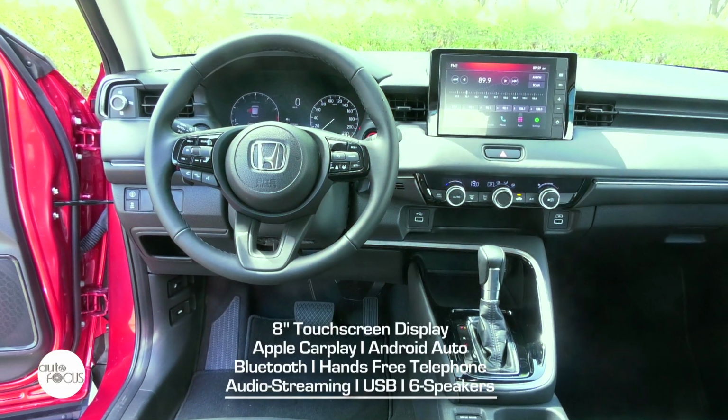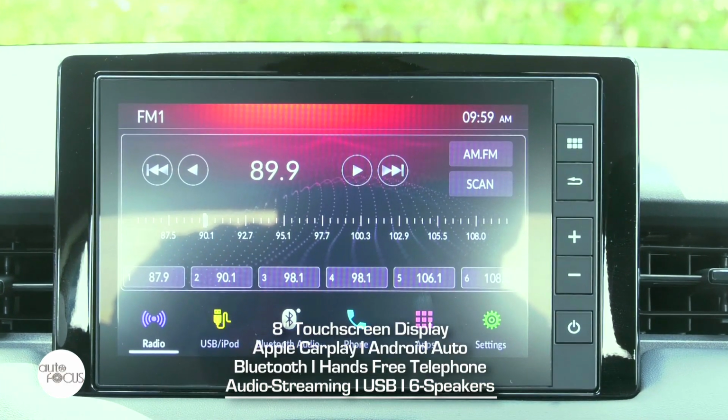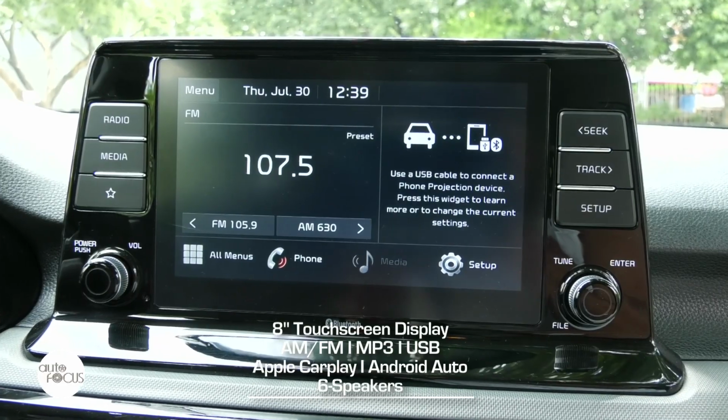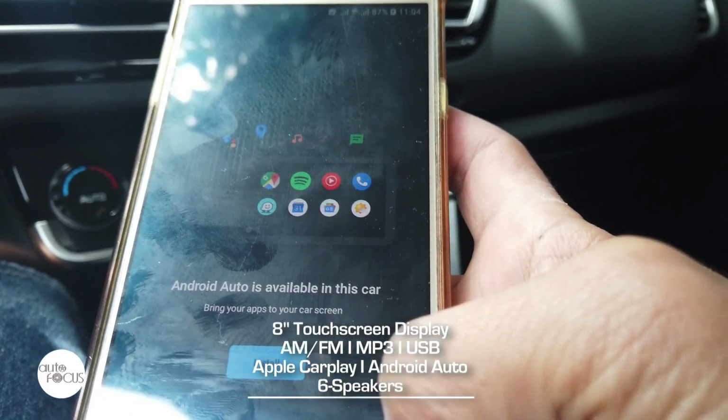The HRV infotainment system uses an 8-inch touchscreen display and comes with Apple CarPlay and Android Auto, Bluetooth, hands-free telephone, audio streaming, USB input, and 6 speakers. Infotainment on the Seltos comes with an 8-inch touchscreen, AM/FM radio, MP3 player, USB port, Apple CarPlay and Android Auto, and 6 speakers.